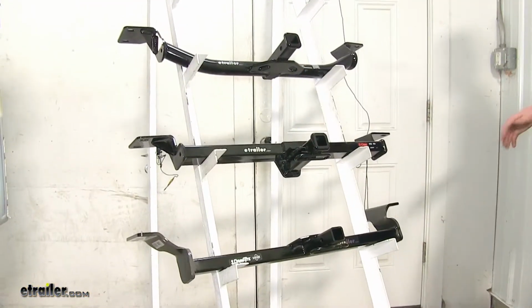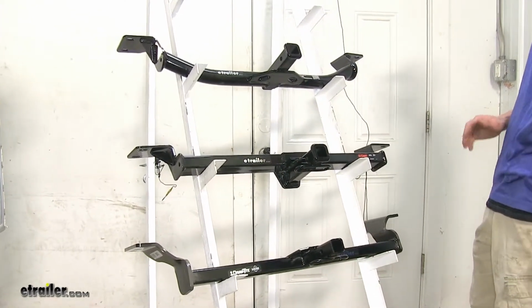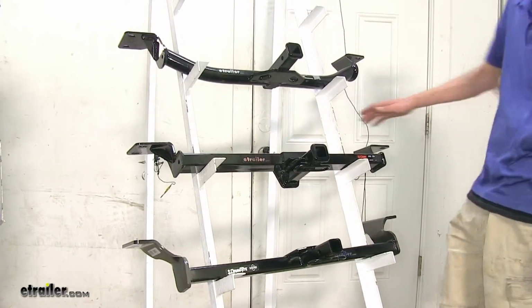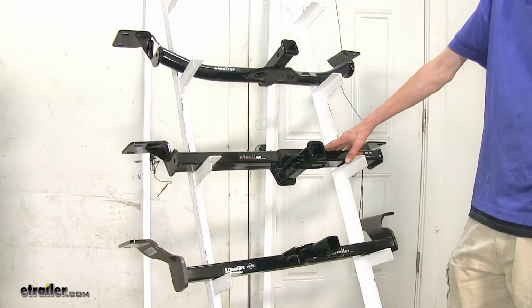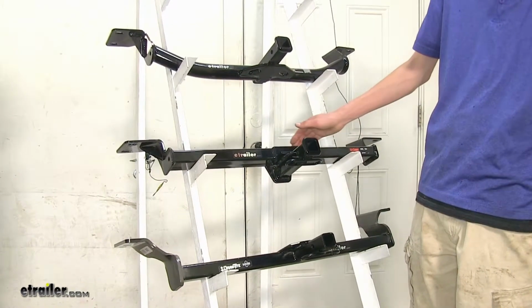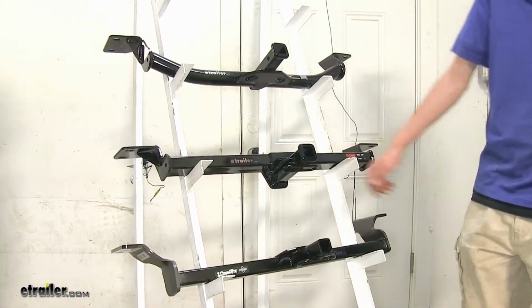Alright, the first biggest difference that we found between our three hitches today is how they look once they're on the vehicle. As far as appearance goes, the Curt hitch here in the middle will be the most hidden underneath your vehicle. You won't see any of the frame of the hitch because it'll be hidden behind the fascia. The only part you'll see hanging down will actually be your receiver opening here with your safety chain loops.